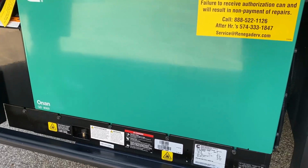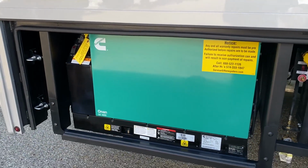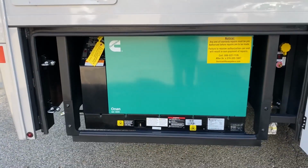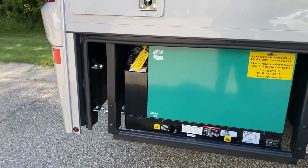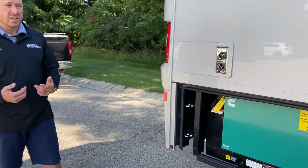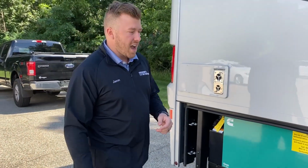Now, speaking of fuel tanks, this thing has 100 gallons of fuel. You have 2 tanks. You have a 60-gallon tank and a 40-gallon tank that run simultaneously. You have gauges for both so you can see what levels you're at.